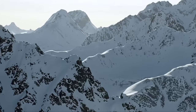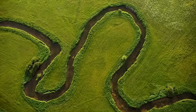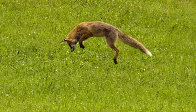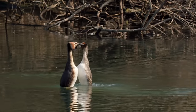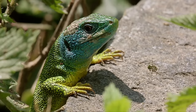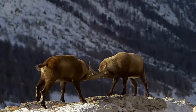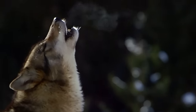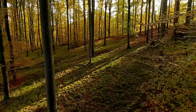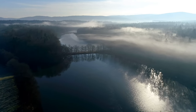From mighty Alps and dense forests to mysterious moors and roaring waterfalls. Switzerland has many faces, some familiar, some hidden. It's a country that's astonishingly rich in variety, wilderness, and scenic wonder.